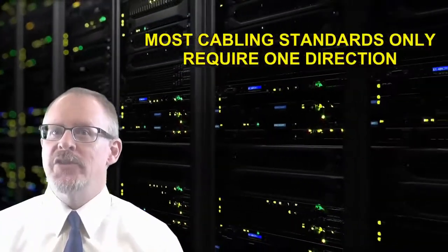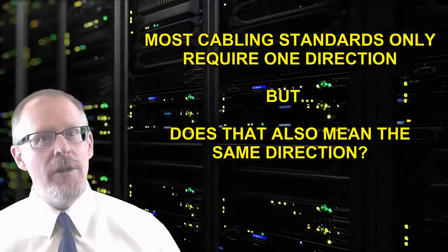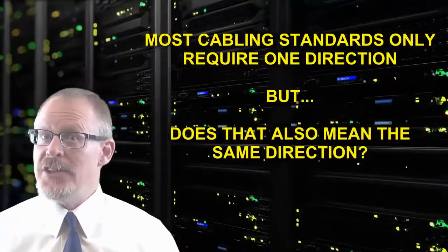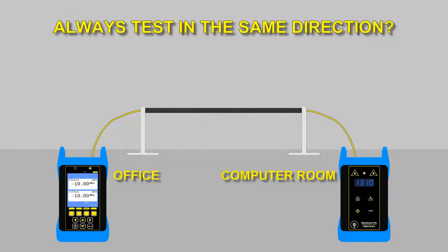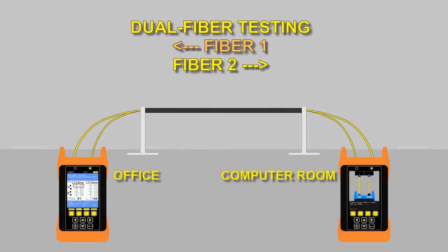So again, to reiterate what we have learned, cabling standards only require testing in one direction. But does that mean all fibers need to be tested in the same direction? For example, from the computer room to the offices? The answer is no, because direction does not really matter. With a dual fiber tester, fiber 1 can be tested from the computer room to the offices at the same time that fiber 2 is tested from the offices to the computer room.